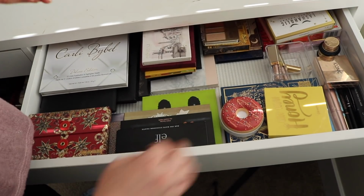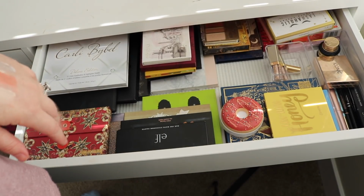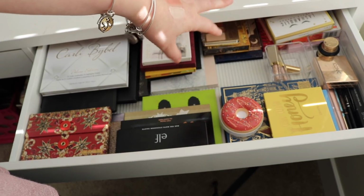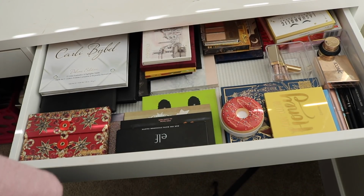I think that might be it because I don't really need an eyeliner. These are all palettes down here. Yeah, I think that's it. I'm not really wearing eyelashes right now, and I can pull those in if I need them. So I think that's it. I know this probably isn't a very exciting shot of my stash, but so then there's this drawer.